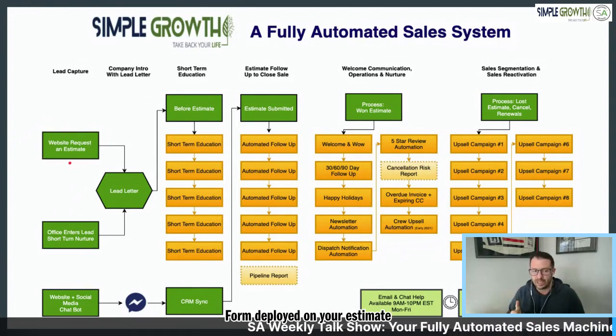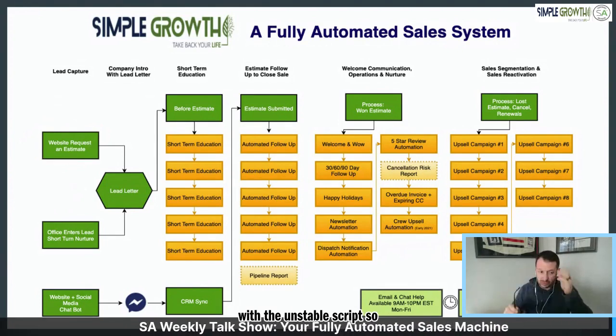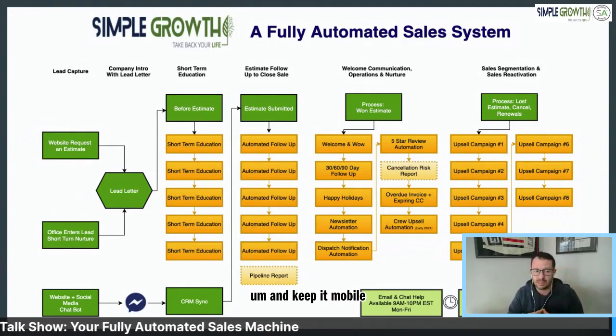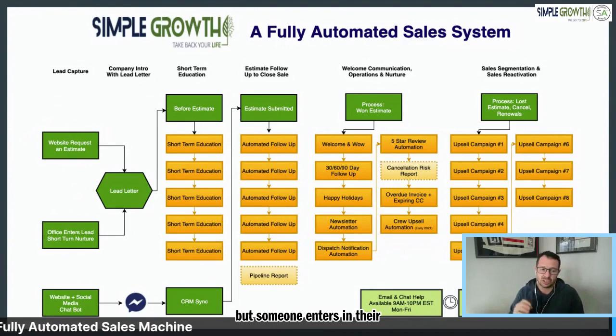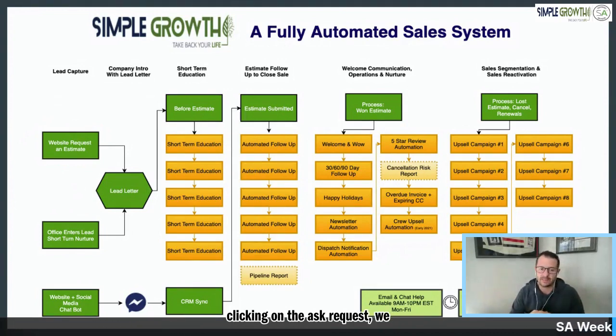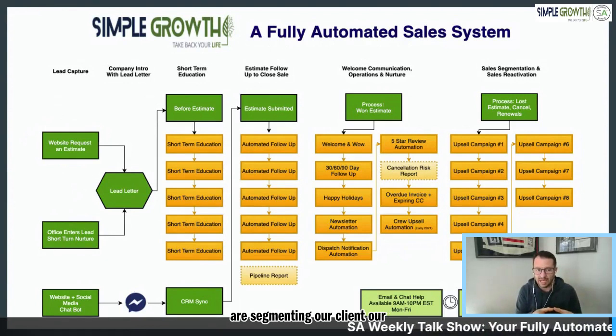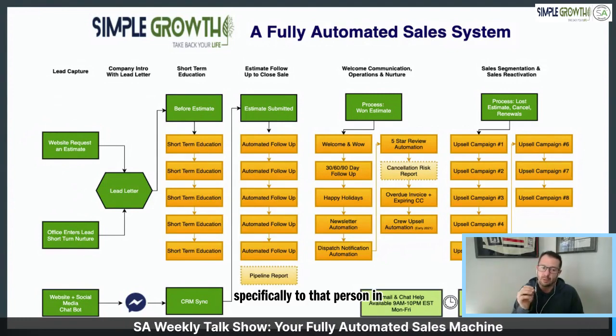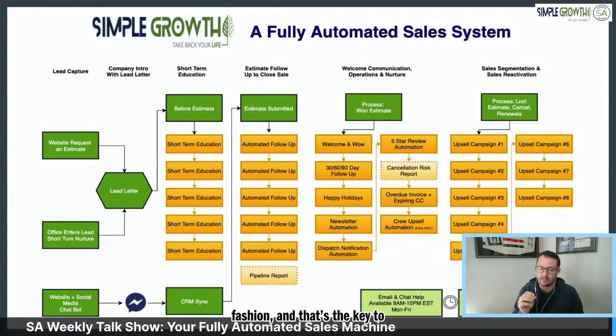So the first thing here is, if you're using Service Autopilot, I am recommending a V3 form deployed on your estimate with the unstyled script, so your webmaster can style that and keep it mobile responsive for your website. But someone enters in their information and requests an estimate for certain services. By clicking on the estimate request, we are segmenting our client, our lead request, and we can talk specifically to that person in an automated but personal fashion. And that's the key there, personalized, folks.